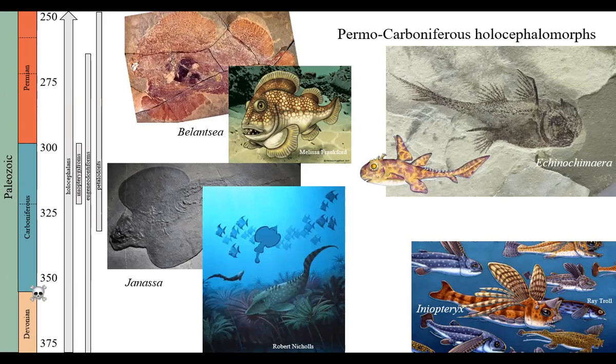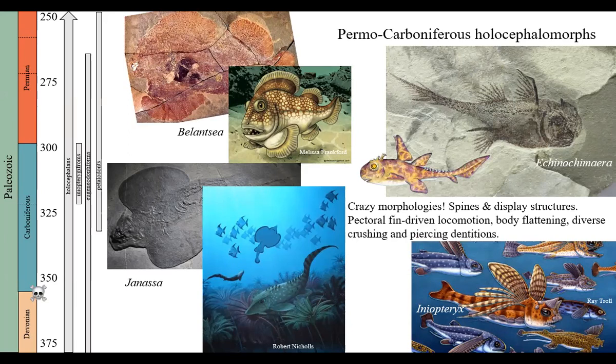But look at this, flat, dorsoventrally, we'd say top to bottom, flattened, living almost like a ray lifestyle. But these are a kind of polycephalomorph. These big crushing teeth, really fun morphologies. Crazy stuff. I put it up there in text for you guys to see so you can check the slides.